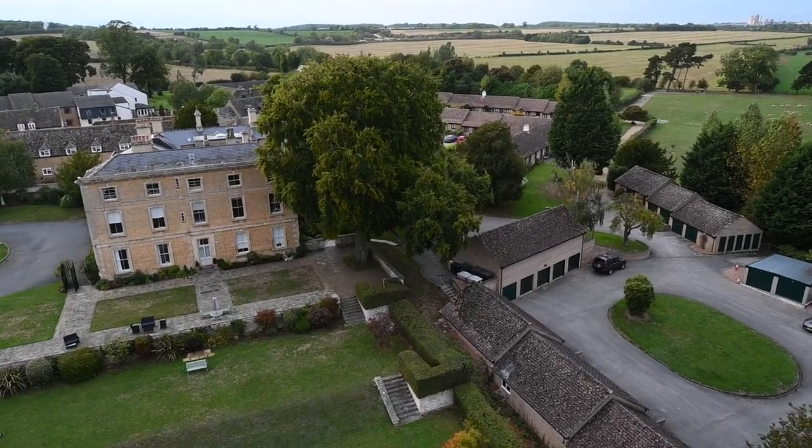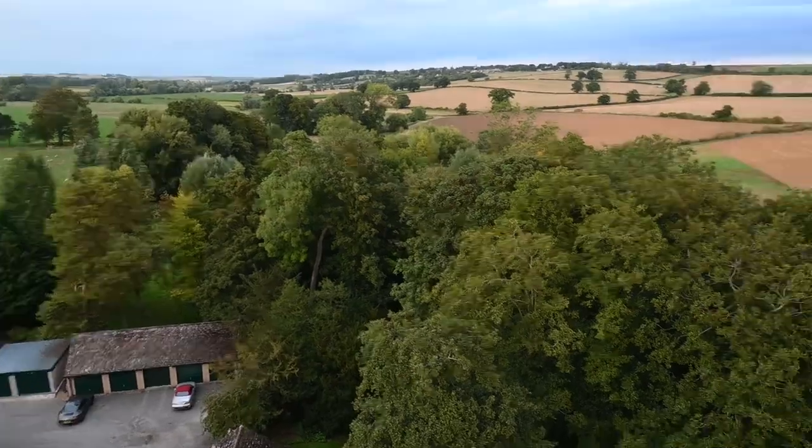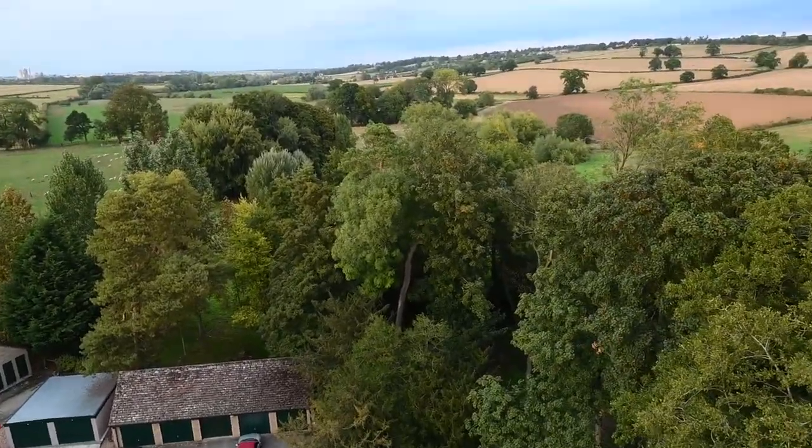Then, branches bend and snap. Grass crumples under the unexpected weight as the basket roughly kisses the ground, and our lives once again intertwine with the world.